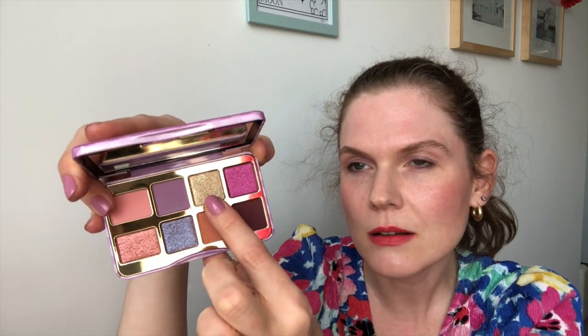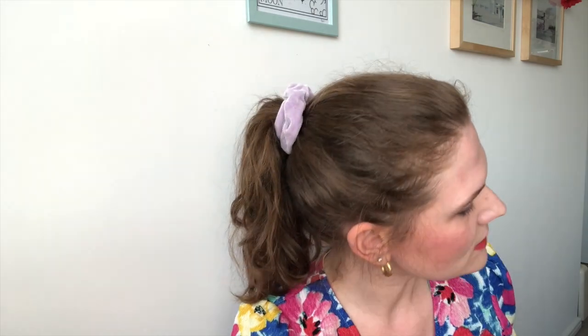Oh, this is it right here. I can't say that it looks green in any way. It's more like a shimmer, a shimmery champagne kind of colour. There you go. First time ever I'm using something Too Faced. I think I've swatched them in a shop, but it's my first Too Faced item in my collection.